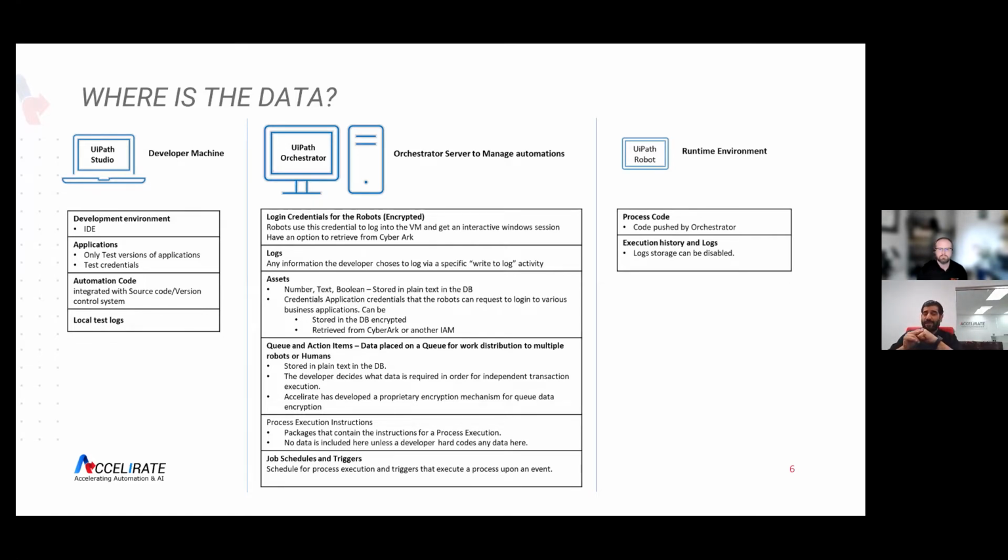The other two big things on the orchestrator are what I call the process execution instructions. You would liken them to your job aids, or the document that contains how you process an invoice, for instance. It's the same security level as that. Basically you go into this system, you click these buttons, you go into that system, you click those buttons, you validate this to that, and that's your code. That is the process execution instruction. It is in the form of a package, which is a zipped-up bunch of files that represent the code that the robots understand to execute. No data is included here, unless somebody does something very silly. It's pretty much code. You never have any very specific data instructions in the code.